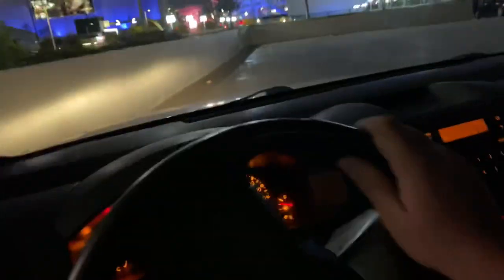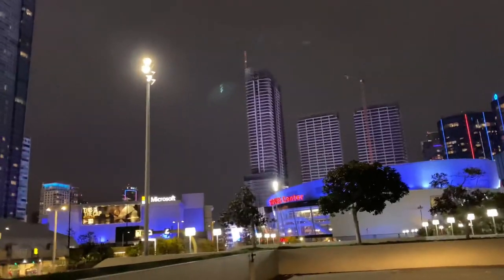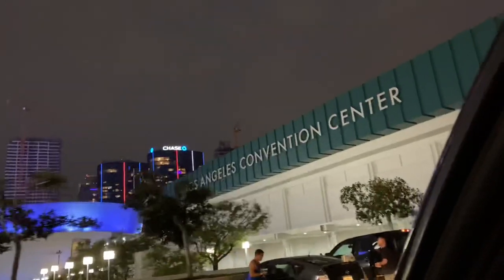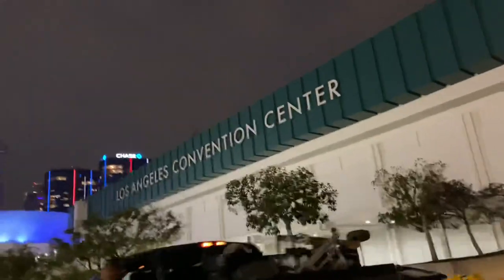Yeah. Alright, so in the truck, Mars came out with my truck at Staples Center, downtown LA. We're gonna head home, but first off, we're gonna stop by for some tacos.